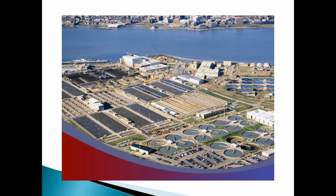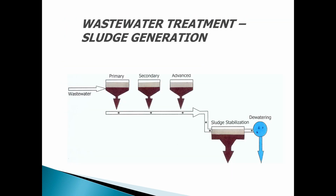But I wanted to kind of start with wastewater, because again, we talked about what are biosolids, and they basically come from a wastewater plant. So let's just talk about wastewater treatment. I don't know how many people have been to a plant or even understand the biosolids, but it's a pretty cool process.